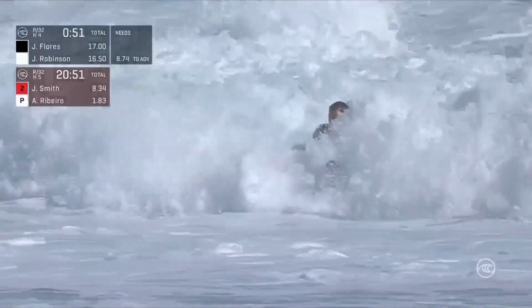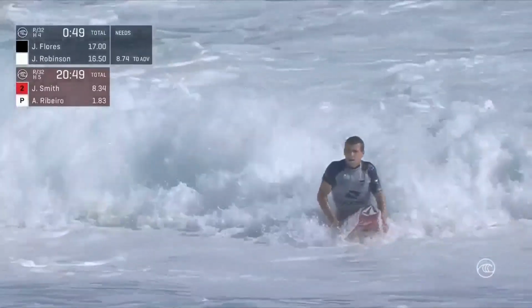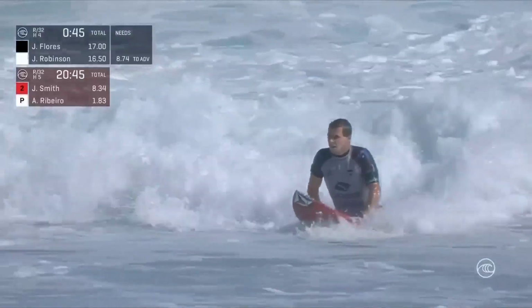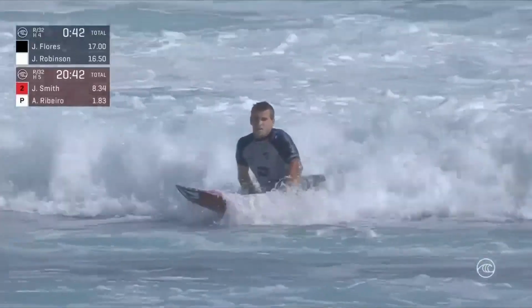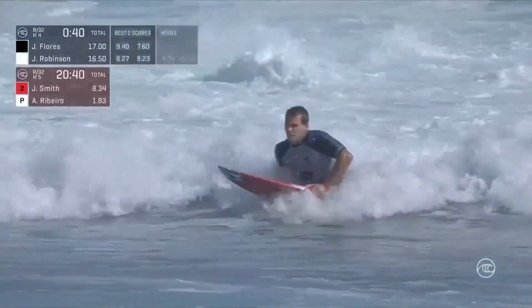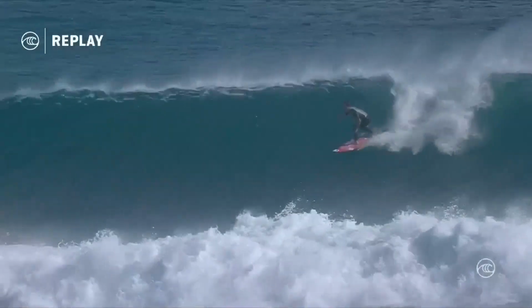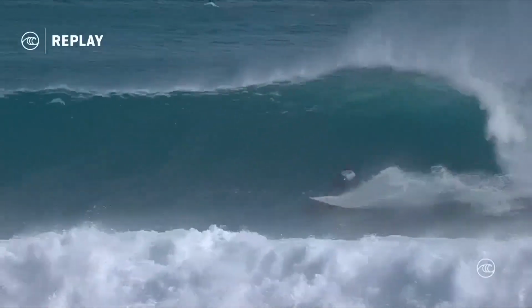Well, I think we know the result, and it's not going to be the score, obviously, because this first turn was more of a mistake, although it did have the theatrics and the drama, and it got the crowd oohing and ahhing. It just was he kind of lost control, and that's not what the judges want to see. Excellent heat total here. This is a look at his last wave.